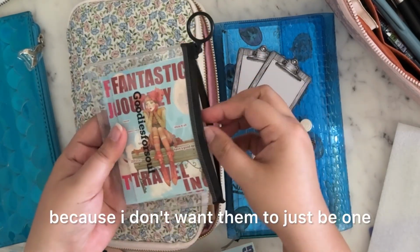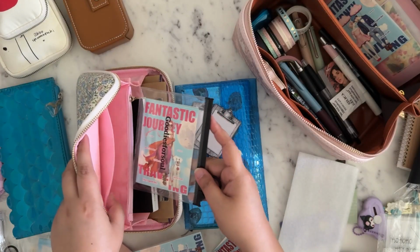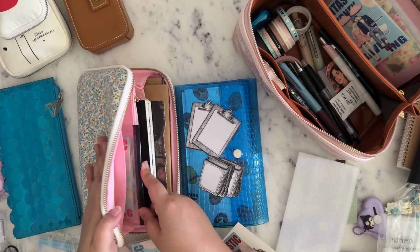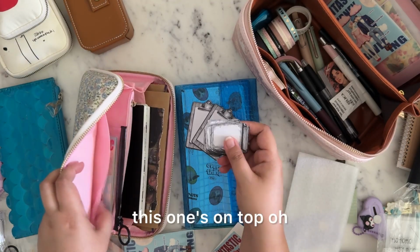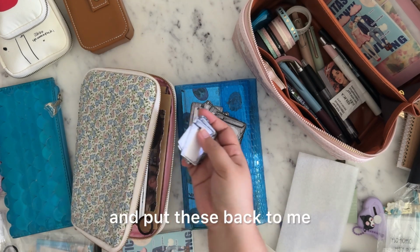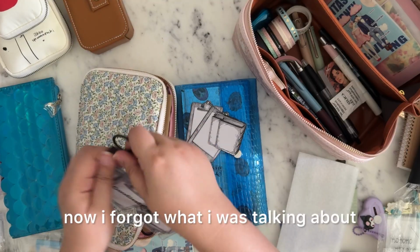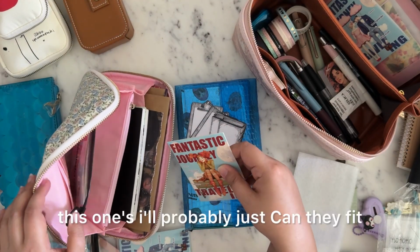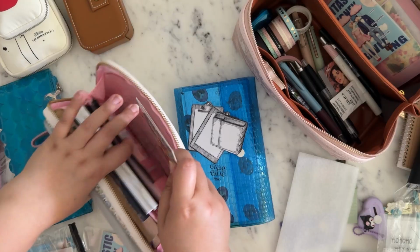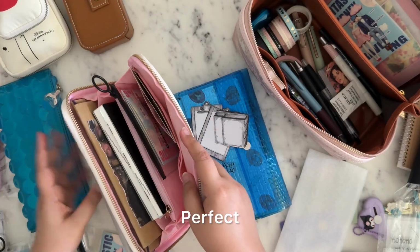Is that how I want it to be? Now, hold on. Because I don't want them to be bumpy on one side. So maybe I'll keep it like that. This one's on top. Oh, yeah, I'll just get 2 of these and put these back. Now I forgot what I was talking about. This one I'll probably just. Can they fit? Yeah. Let's see. On the pouches here. Yes, yes, perfect.